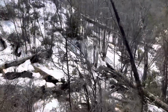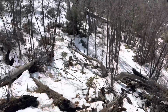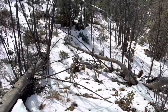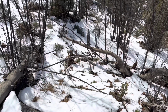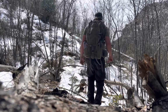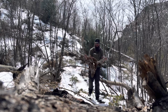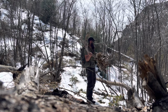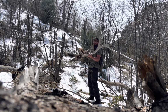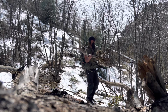Well, Sam and I are hiking some of the shittiest stuff I've ever hiked. Looks like I got a pretty nice deadhead right here. I think it's a 6-point. It's not a giant, but it's pretty cool. Let me get this camera set up. I'll pick them up for you guys real quick. Not a giant. It's got good beams. Just super short fronts, short force. But at least it's some antlers finally. Pretty heavy.